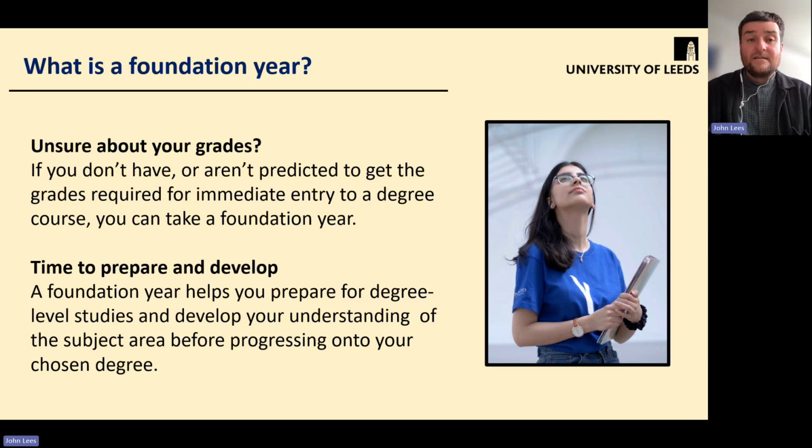University of Leeds. Now, full disclosure, there are foundation years at other universities as well, and lots of different options that you can research into. But within this presentation, we're just going to focus on our Lifelong Learning Centre foundation year routes, which I'll come on to in a minute. They give you that extra time as well to prepare, develop your skills and your understanding of your subject area before you progress onto your chosen pathway.